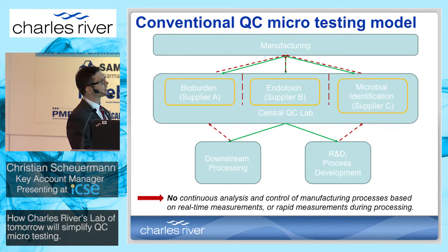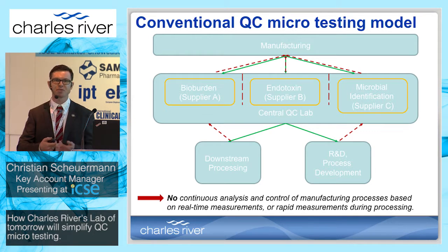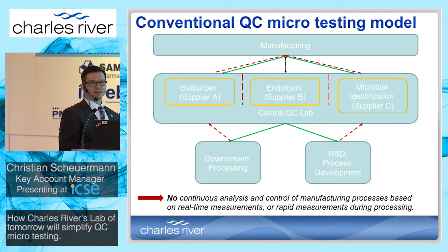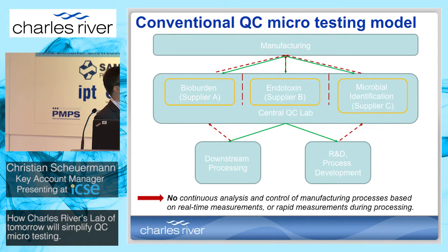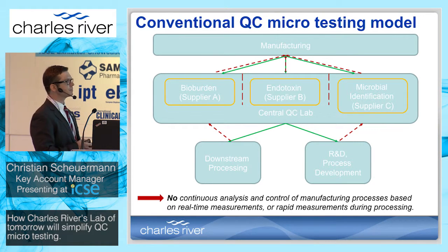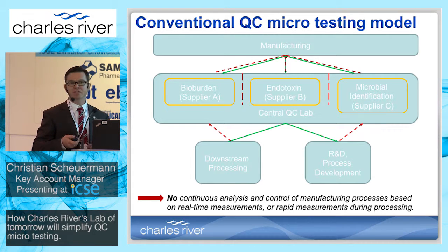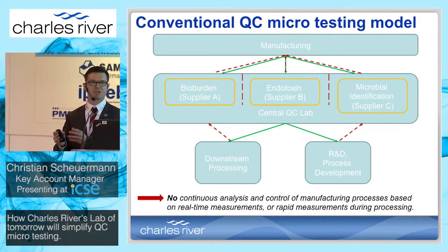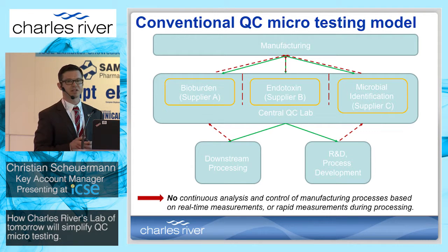On the other hand, manufacturing is providing the samples to be tested for the product release, of course, at the very end of the production line. And then the products, for example, for bioburden testing are getting incubated for 3, 5, or 7 days, depends. And this is a waste of time in the end, because the product is actually finished, it would be ready to be released, but you need to keep it in your warehouse.